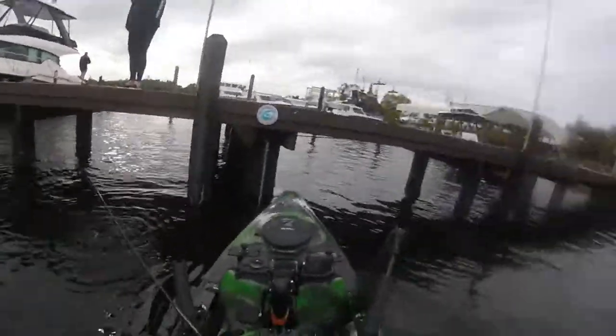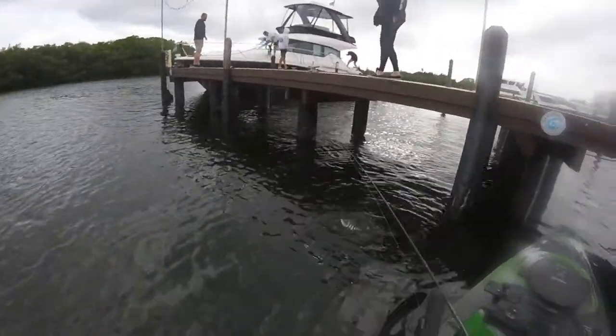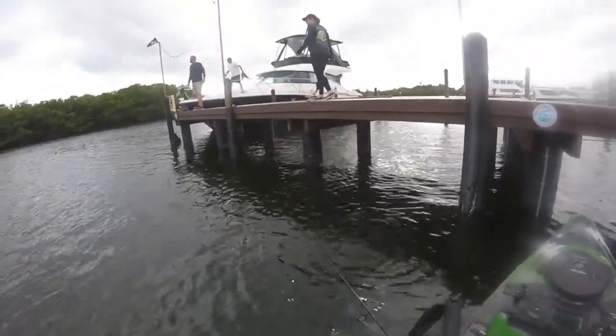I love the setup. Looks like you've done it before. Yeah, once or twice. Once or twice. Beautiful boat.